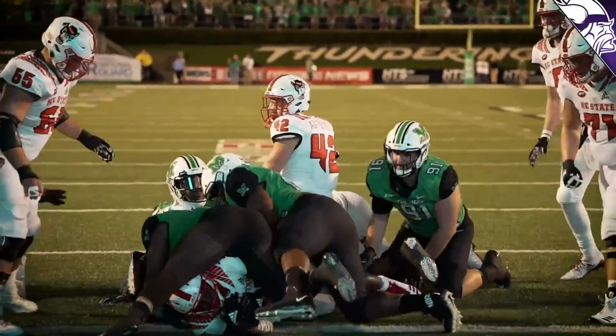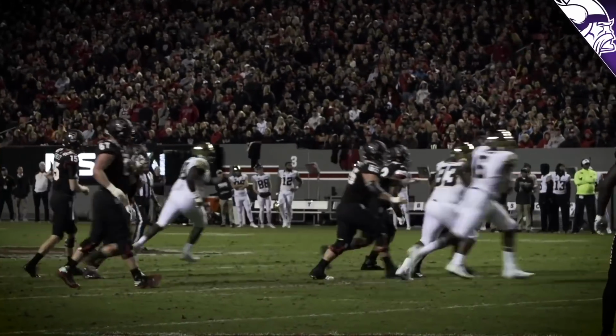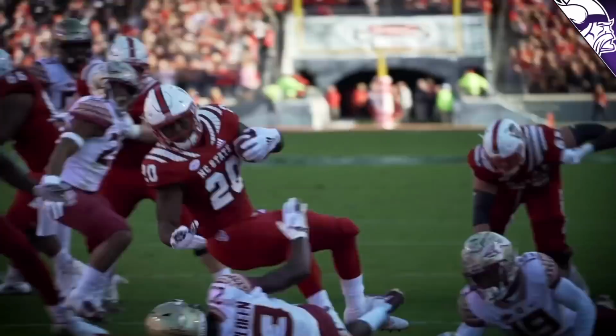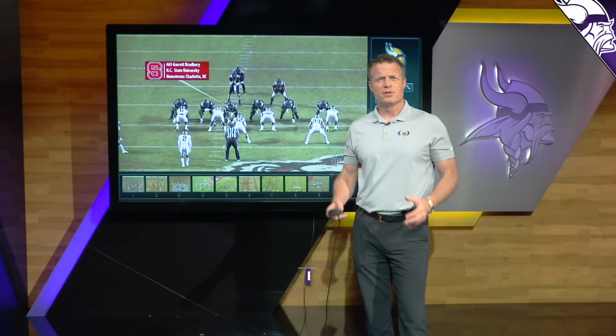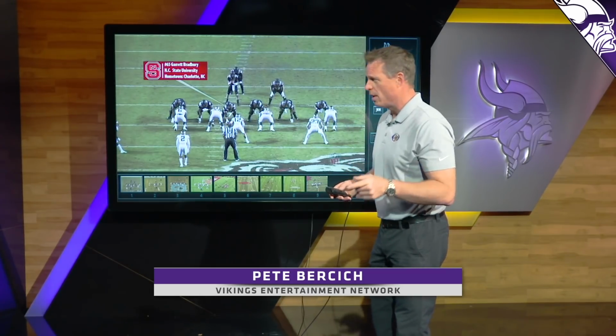He played both guard and center for the Wolfpack and was honored with the Remington Trophy, awarded to the nation's top center. For more on why Bradbury is a good fit for the Vikings, here's Vikings Radio Network analyst Pete Bercich in the film room. Pete Bercich here in TCO Studios, and we're going to take a look at our first-round pick, Garrett Bradbury.